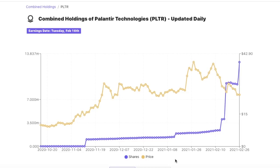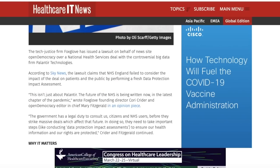Now let's get into some of the more fine details that I was able to uncover about this pending lawsuit against the UK's NHS that directly affects Palantir. We went over this article last week in one of my other Palantir videos, but according to Sky News, the lawsuit claims that NHS England failed to consider the impact of the deal on patients and the public by performing a fresh data protection impact assessment.